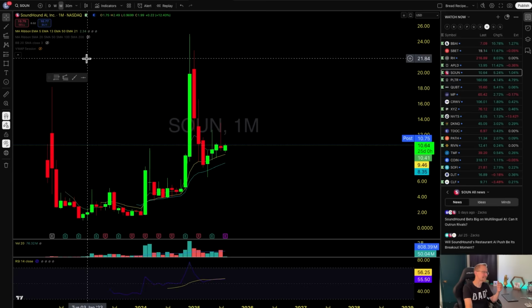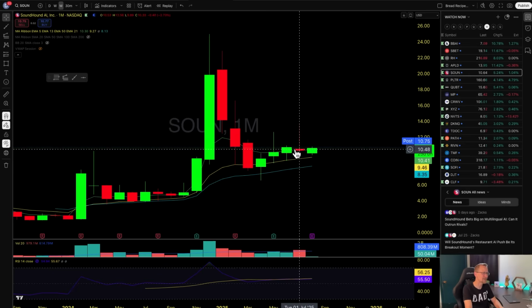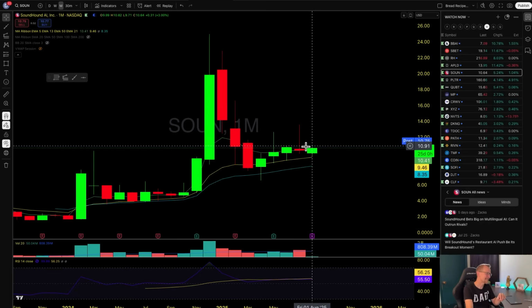Let's put that back up and let's get to SOUN because I want to start talking about it. Let's go to the monthly chart. We'll work our way down. So we do have some signs of selling pressure as soon as we get north of $10 per share, especially here, since we keep on getting capped off right at about $10.75, just south of $11. Man, this thing just keeps on selling off.